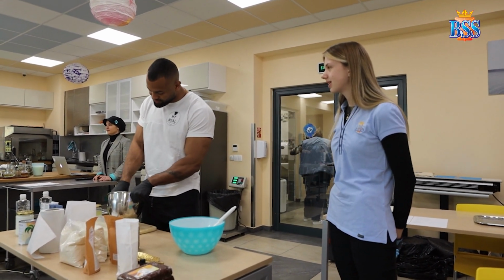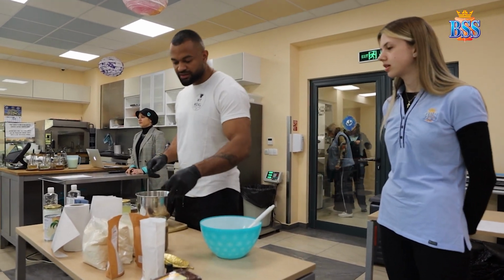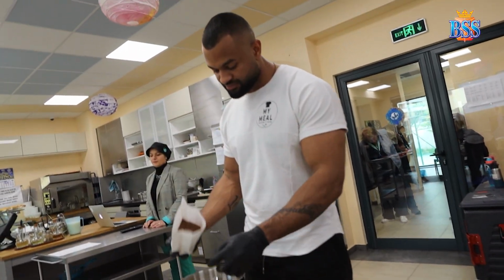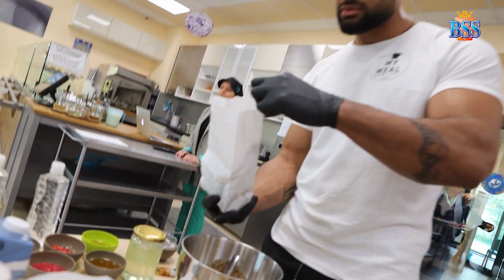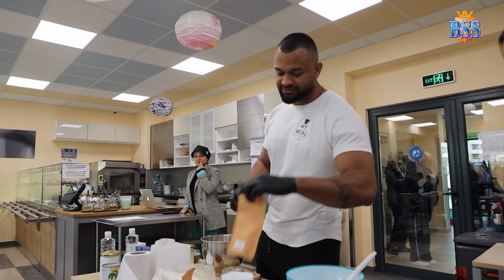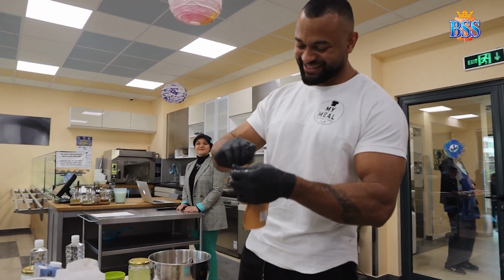After we've mixed it, we're adding some cacao powder. And because of Simeon, we're adding some protein.